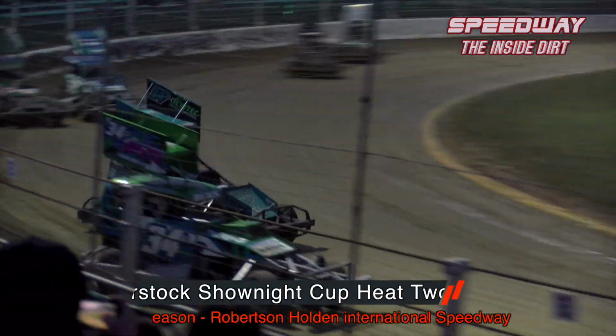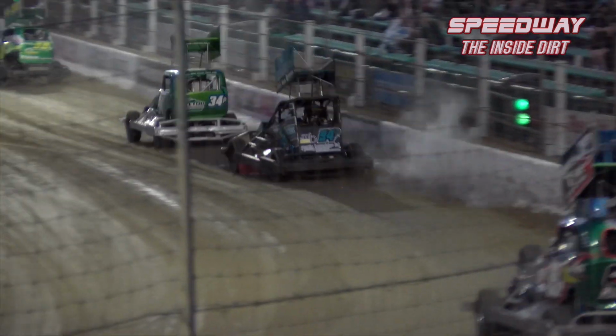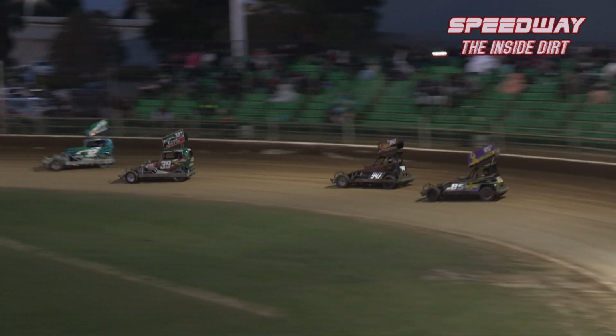Beanston chasing him down. Rebecca Barr sitting there in third. William Humphries still coming to grips with the new car. Sitting here in fourth. Graham now moves into fifth. Williamson in sixth. Collingwood has dropped back to seventh. Halfway point now.